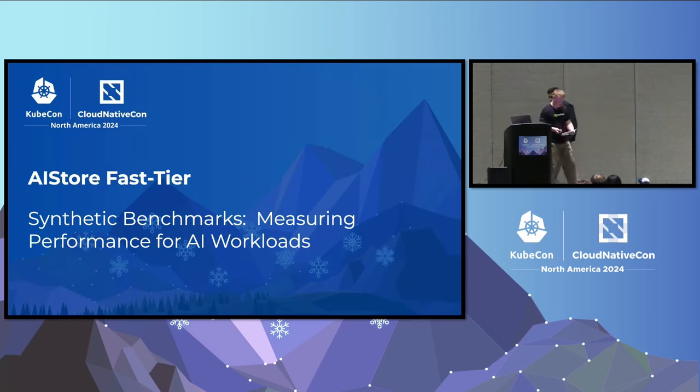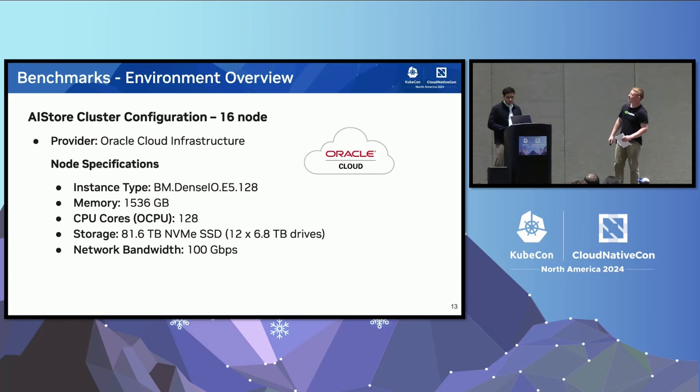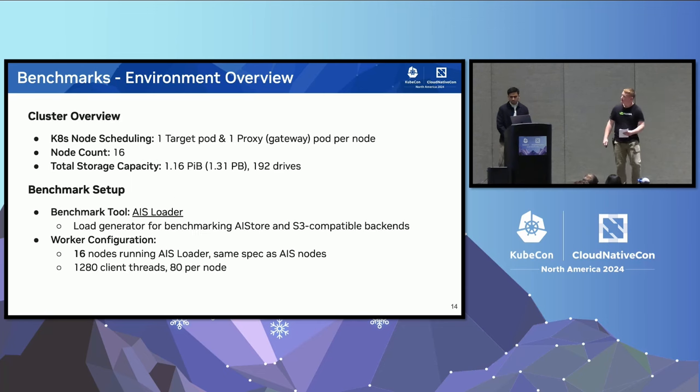Thanks, Abhishek. So now that we've covered AIStore as a fast tier, let's go into some benchmarks to see what you can expect from a real-world deployment. We'll take a look at one of our production clusters, which we have running in Oracle Cloud Infrastructure. We have a 16-node cluster running on what Oracle calls BM Dense IO nodes. It's a bare metal config with, most importantly, some really fast high-performance drives and 100 gigabit NICs on every node. We've got about 1.2 petabytes of storage across the 16-node cluster over the 192 drives.